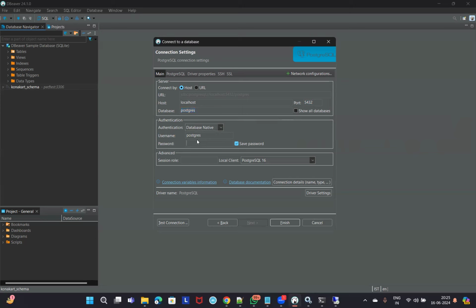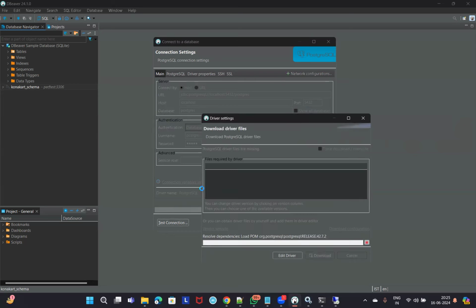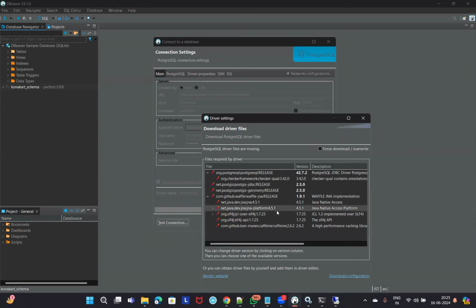And this is the username, and let me enter the password. Default password is admin. Okay, now let me click on test connection. Let me check this connection. So let it download the driver files. It is resolving dependencies and downloading the driver files.